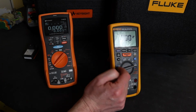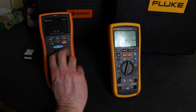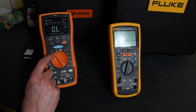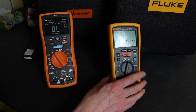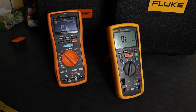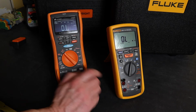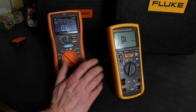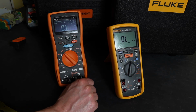And then on the rest of this dial you have over here ohms and capacitance. Again, you've got the warning when you switch back. Same with the Keysight, you get the warning again when you switch back. On this one we've got the ohms, capacitance, diode and continuity all on this function, whereas just the ohms and capacitance on that function. Capacitance wise, that is the only function where the Fluke 1587 has a wider range than the offering from Keysight. This will go up to 10 millifarads, this unit will go up to 40 millifarads, so quite a difference there in terms of capacitance measurement capability.